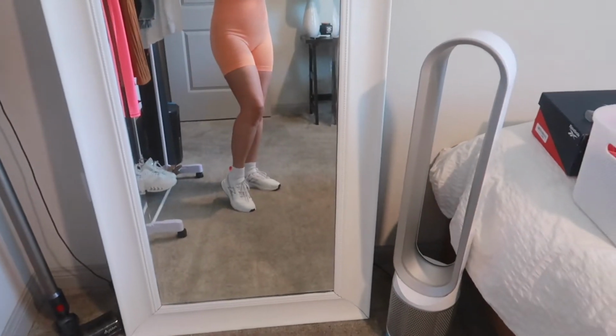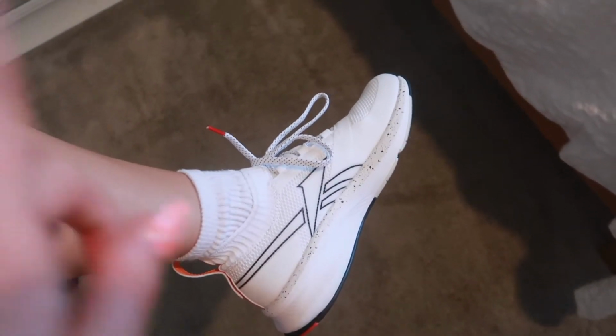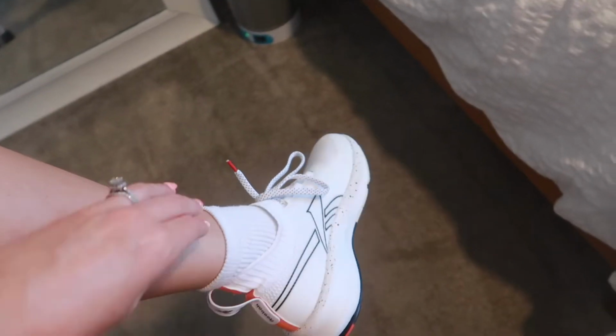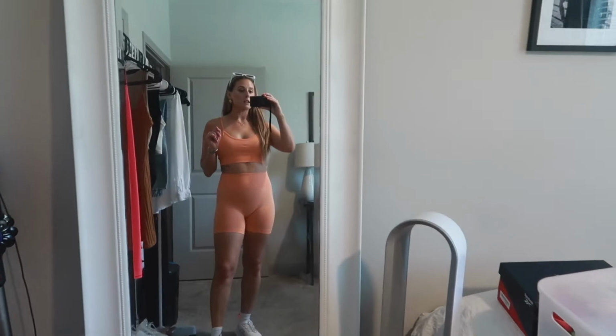I also just got these from Amazon. They are Reeboks. They are so freaking cute. Let me show you guys a close up. They're so cute. I'll link these as well. They're super, super comfortable. And then just some Hanes socks, which I'll also link. So everything I'm wearing will be linked below.